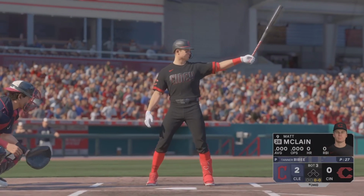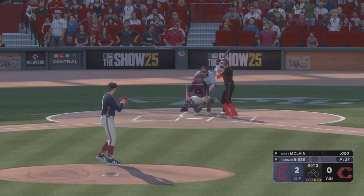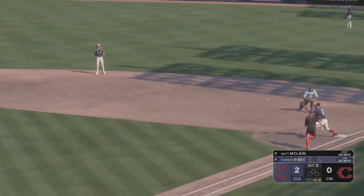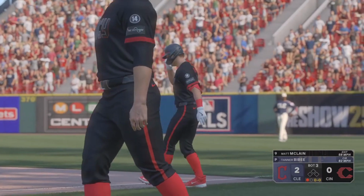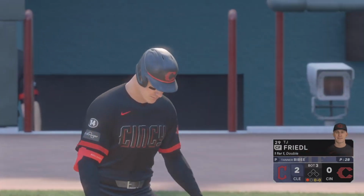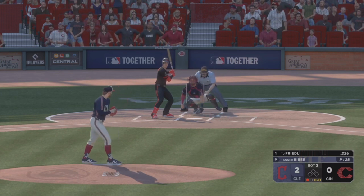And welcome back to the ballpark. Here's the second baseman, Matt McLain. Hit on the ground to short. On the run, throw to first, and very nicely done for the out. Now batting, center fielder, TJ Friedl. Back to the top of the lineup and ready to hit now for Cincinnati, TJ Friedl. He hit a leadoff double in the bottom of the first.